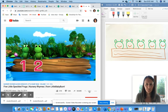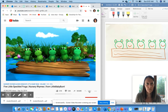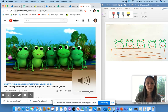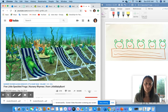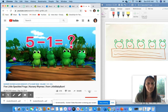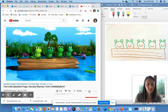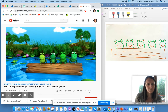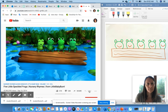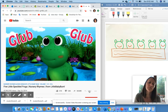One, 2, 3, 4, 5. 5 little speckled frogs sat on a speckled log, eating some most delicious bugs. Yum, yum. One jumped into the pool, where it was nice and cool. Now there are 4 green speckled frogs. Glub, glub. 1, 2, 3, 4. 4 little speckled frogs sat on a speckled log, eating some most delicious bugs. Yum, yum. One jumped into the pool, where it was nice and cool. Now there are 3 green speckled frogs. Glub, glub.